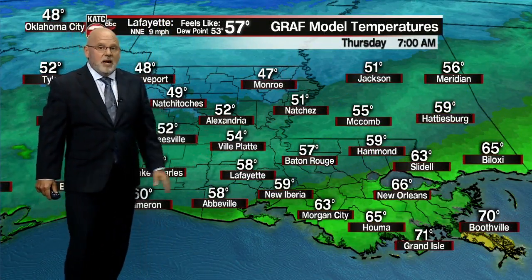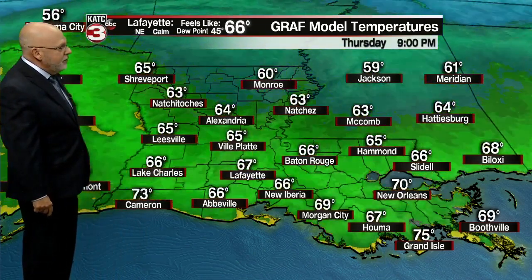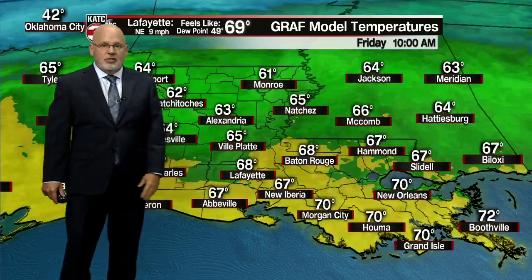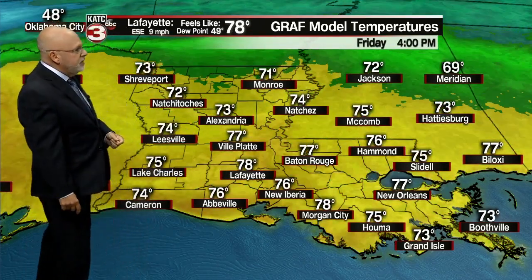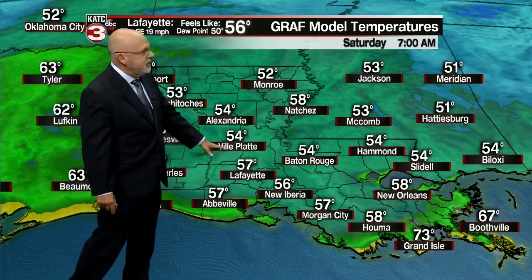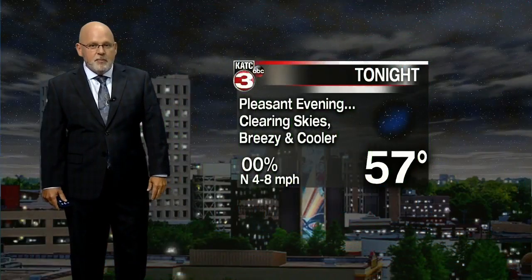So tonight, mid to upper 50s across Acadiana. Then tomorrow, upper 70s to near 80. I've raised the high to 80 for your high tomorrow. Low to mid 50s tomorrow night, so a little bit cooler. And then moving into Friday, more of the same, upper 70s to near 80. And still a cool start Saturday morning, but not quite as cool. Maybe a little patchy fog first thing Saturday morning as well.